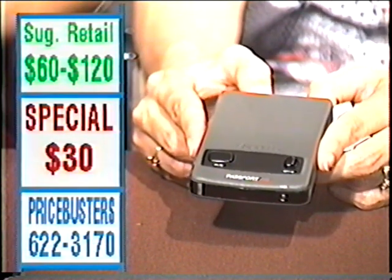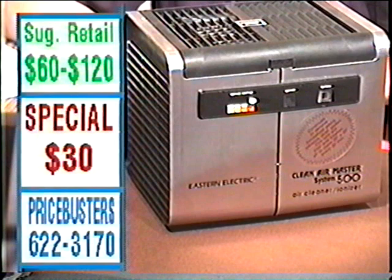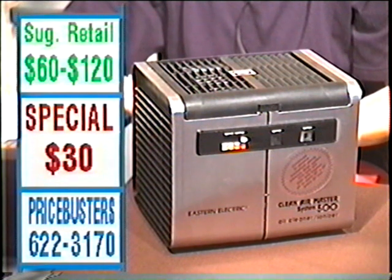Okay, what do you have? Okay, the last item we have on our $30 table is an ionizer, and this is one of the most popular ones we have. This is a very good ionizer.